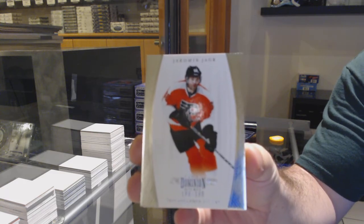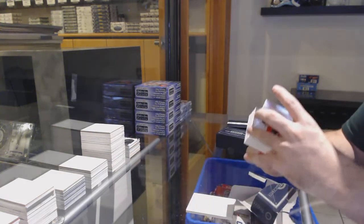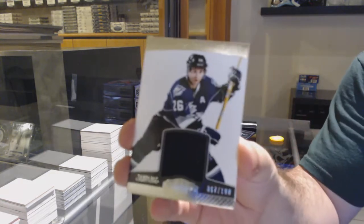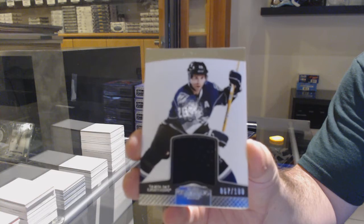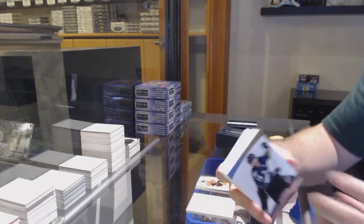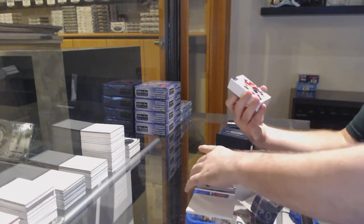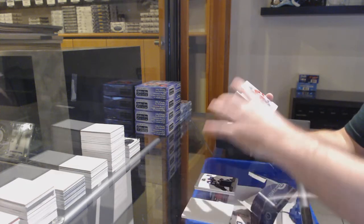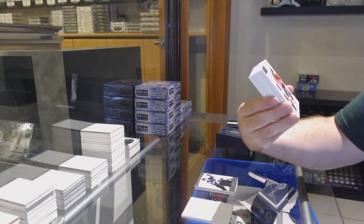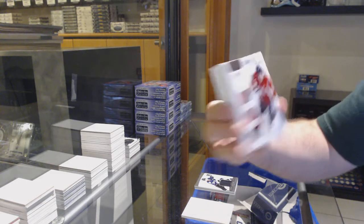I believe that would be Winnipeg, if I remember him correctly. The Jets? Okay, good. I got that one right. For the Avalanche, rookie auto to 499 of Patrick Bordello. I think Panini's still good on theirs. Last I heard, I think they're still good.